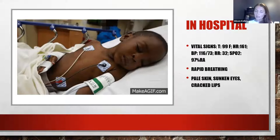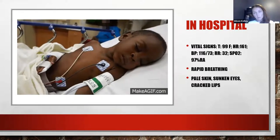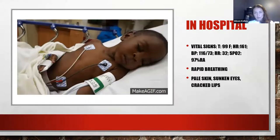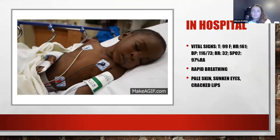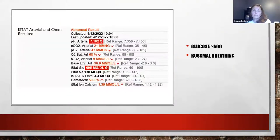Our patient that came to us was a little bit more awake, and rescue had a non-rebreather on him. He was looking comfortable. But then we did his glucose. When he came in, the nurse immediately recognized that this appeared to her as Kussmaul breathing. And it's really hard to distinguish Kussmaul breathing from respiratory distress.